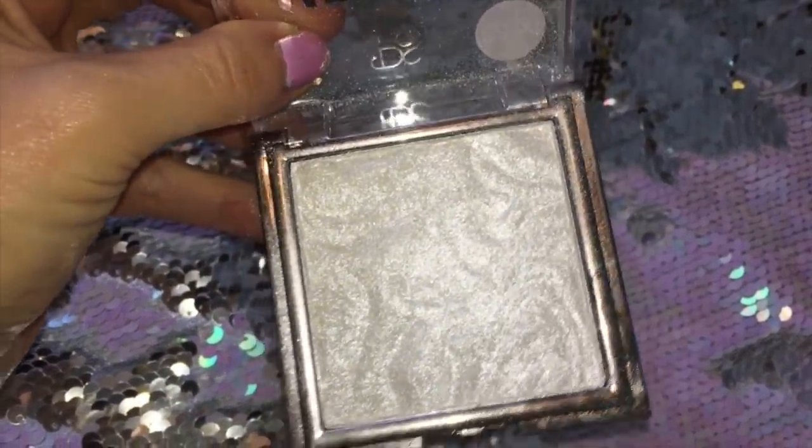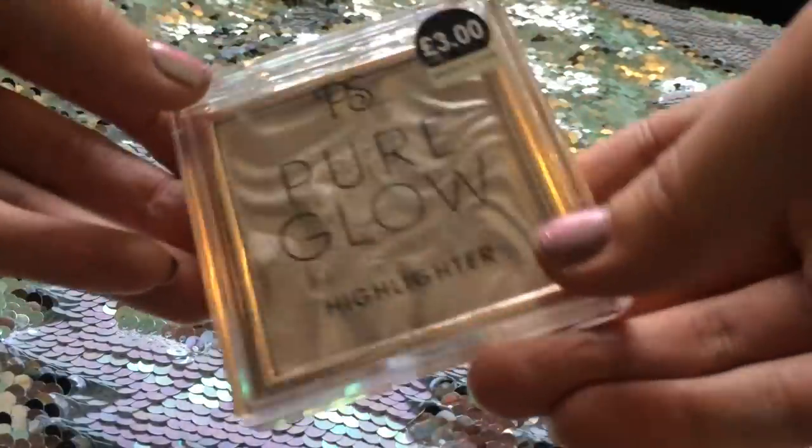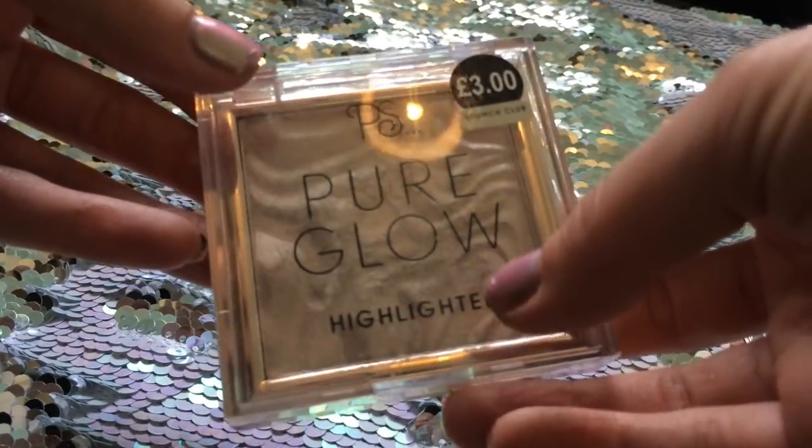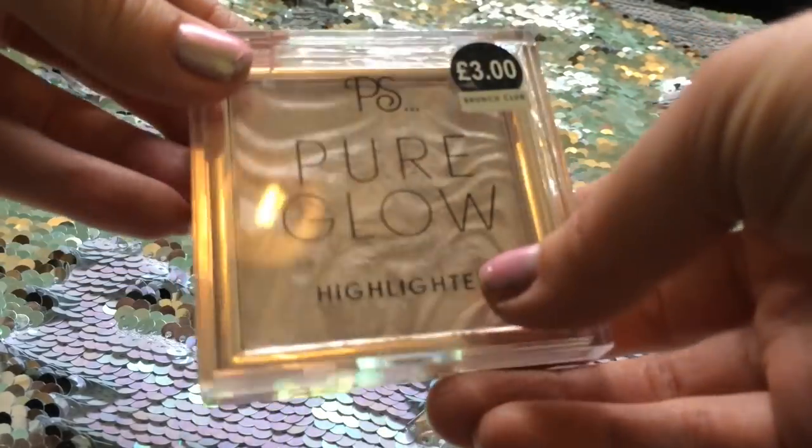So yeah, these two are going, but Brunch Club is staying right where it's at, and I need to wear this more because I fell in love with it when I first tried it.